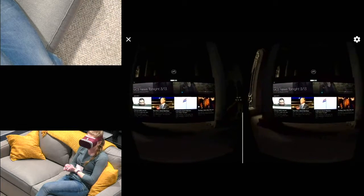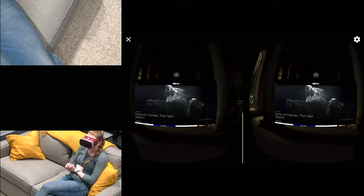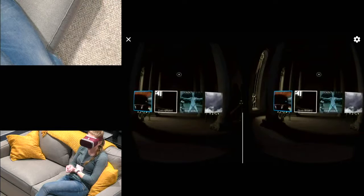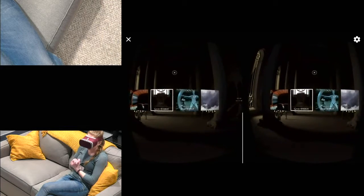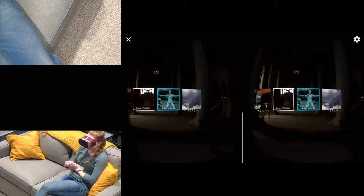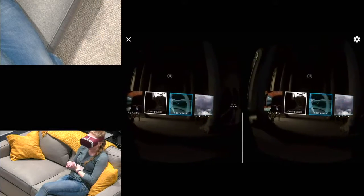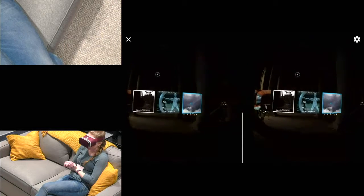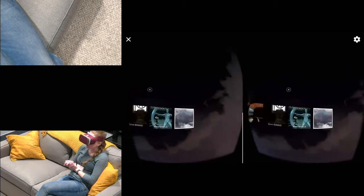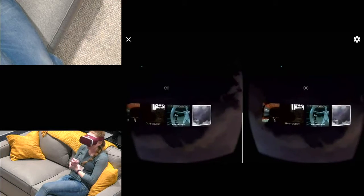And what would you do if you wanted to change your environment again? Probably go back and switch it to whatever else. Okay. And what would you choose next? Probably this one. I don't know. I don't know what Westworld is. I've never seen that. I guess I would see what this one does. This is kind of cool because you're up in the sky.